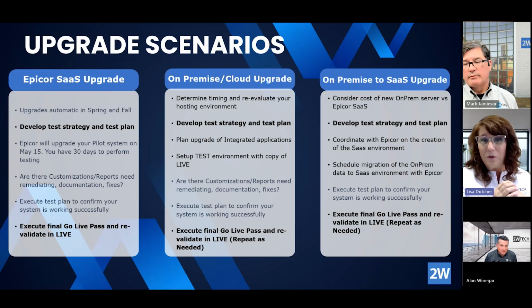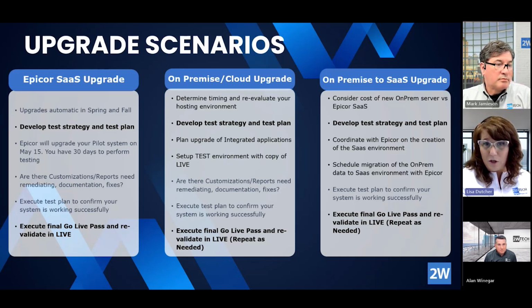Now remember, you may have customizations. You may have special reports you created. You may need to remediate them. So make sure that while you're going through that, a centralized location of documenting those remediations is critical, so that you identify what you resolved in your test or pilot environment, and you can move that into your live environment.